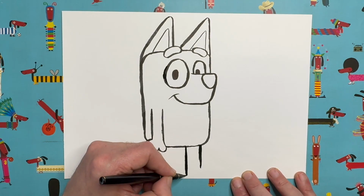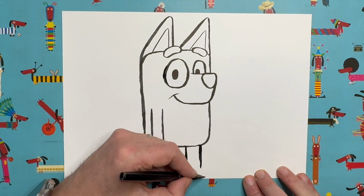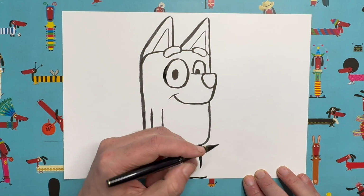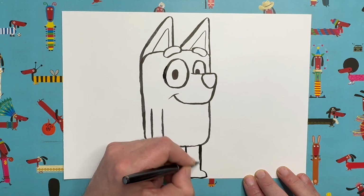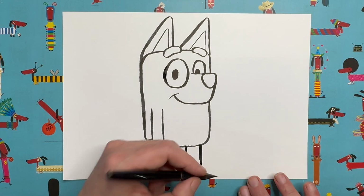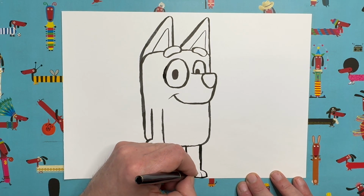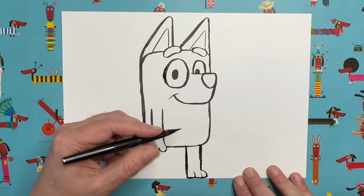This time I'm going to go right to the bottom of the page, like that. Then I'm going to do a horizontal line along the bottom of my page, just about fitting her feet in. And then we curve up there to make a little leg shape. And we've got to add a little curve there and a little curve there for a couple of toes. And we're going to do exactly the same over here for the other leg.